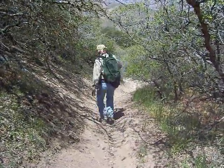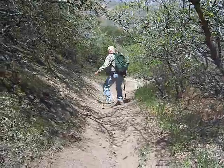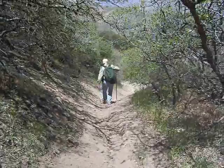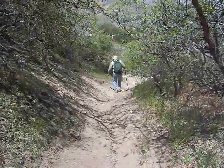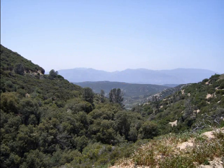Then we hit the steeper parts of the trail, which don't seem to look quite as steep in the pictures as they did on the ground. Some of it involved stepping almost sideways to keep the footing. And then a final view before getting back to the car, after about a 4-mile hike with a 1,200-foot elevation gain.